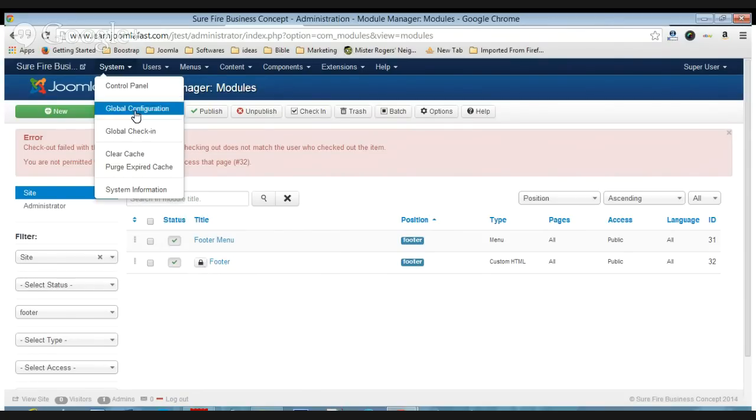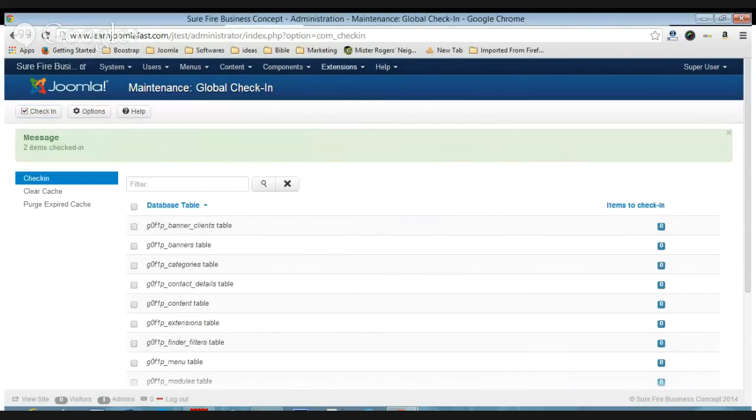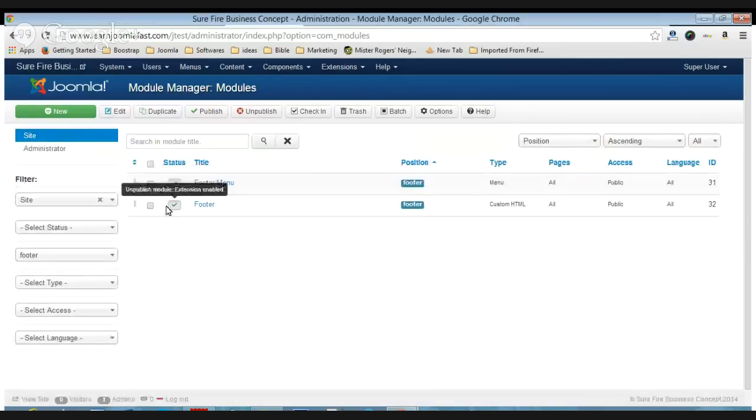So you go to System, Global Check-In, and then it's going to check everything here, and you just click Check-In. Okay, so now when we go back to that particular item, it's unlocked. So that lock is not there anymore, and from this point, you should be able to edit it.